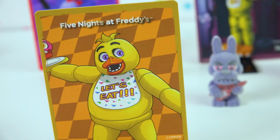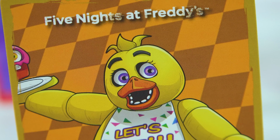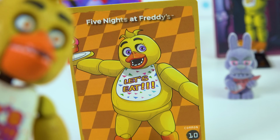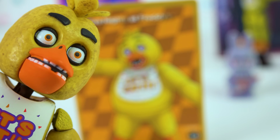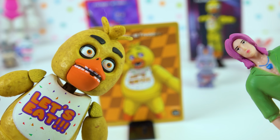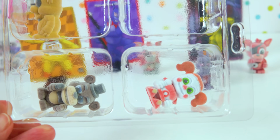Look at Chica. Seriously, she's so happy. Look at her face. Wow. Oh, Chica, you make me so happy. Yes, Chica, you are very fun. Now we've got some comparisons to look at here with Circus Baby and with Freddy.